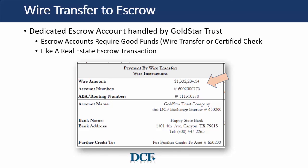Finally, the purchase funds will be wired into the Goldstar escrow account. Remember, a few minutes ago I said there are 3 primary roles that Goldstar plays. They are a bank, and as a bank they open an escrow account for each transaction to receive the funds used to acquire a case. Right on the front of the closing book are the wire instructions for sending funds into a Goldstar account, to a specific dedicated escrow for your transaction.